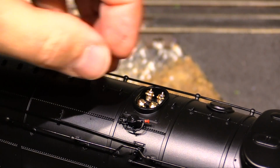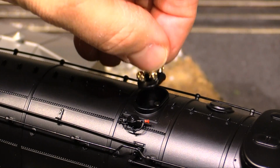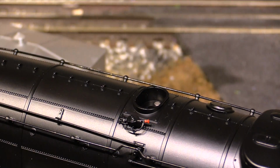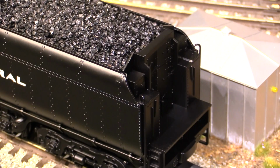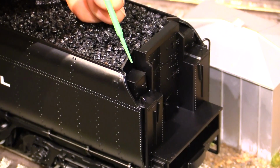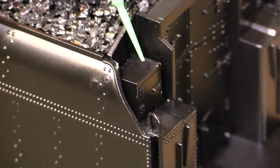Behind that we've got the safety pop-off valves, and to load that smoke unit with smoke fluid you pull this piece out like that, and then you squirt the smoke fluid down into a little hole that's right there in the middle, like that. Now, the process of adding smoke fluid to the dual smoke units inside the tender can be a little tricky at first because it's kind of hard to access until you've had some good practice at it. It's right here on the corner, and they've actually done a really good job of hiding it, but it's right underneath this little chest here.